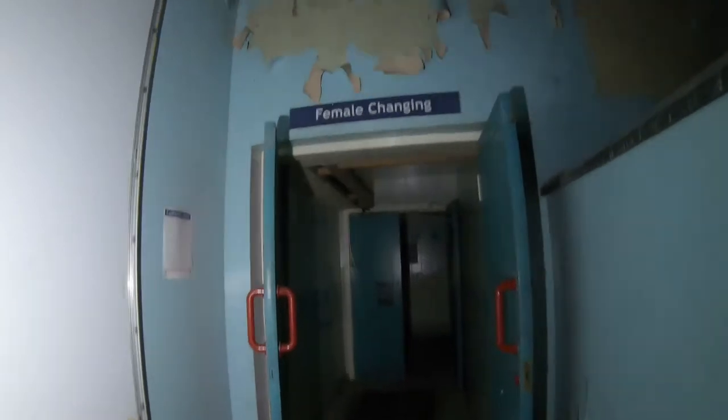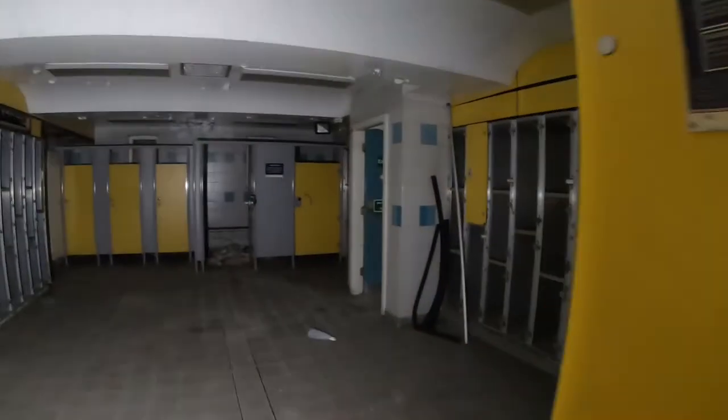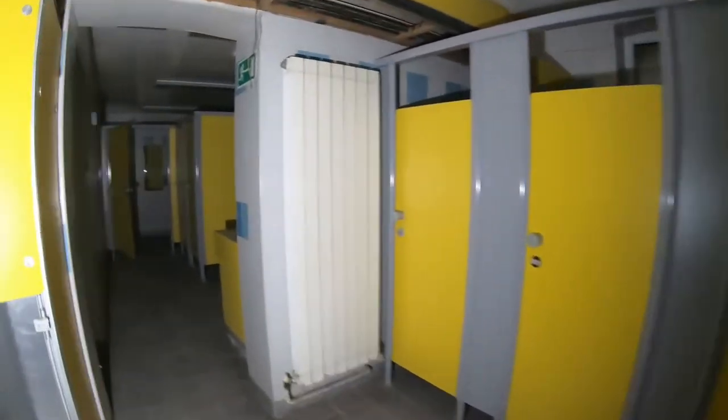Take a mooch down into the main area now. Female changing rooms. Man, this place is eerie. Look at the skylight, man. That's beautiful. Wow. Female changing room. Let's have a little nip in here. Oh, madness, man. Okay, that was massive, man.